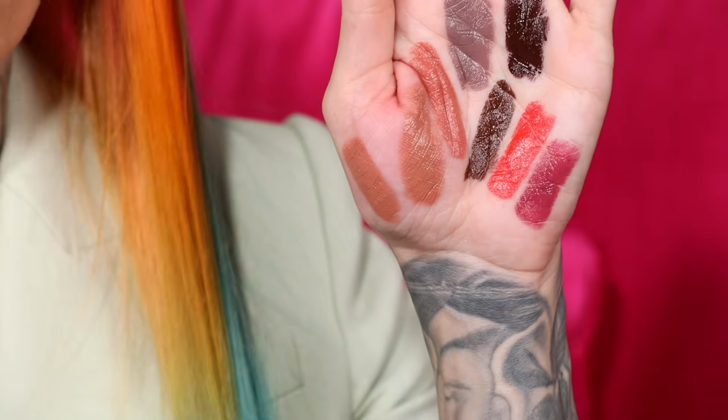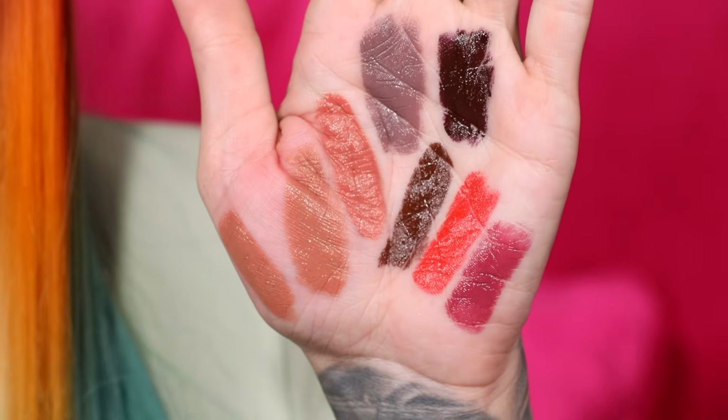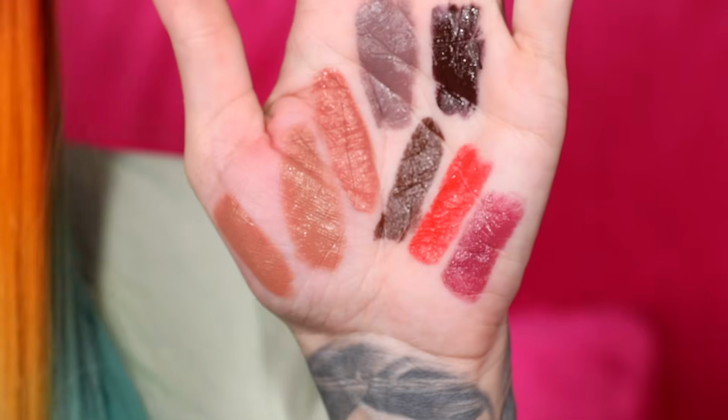Today we're wearing Pomeranian Kiss with a Dominatrix lip liner. This formula is just so stunning. These are gonna be retailing for $20. They're of course made in Italy, and I am obsessed.